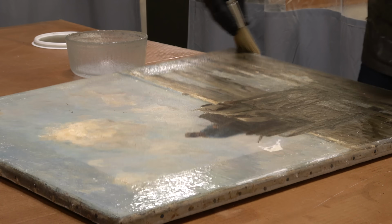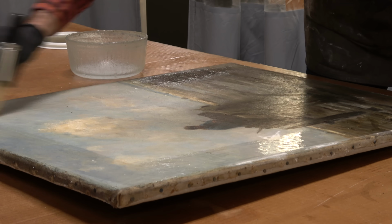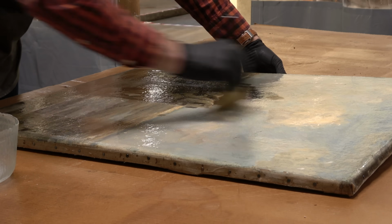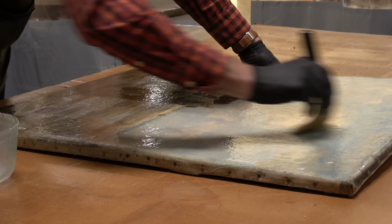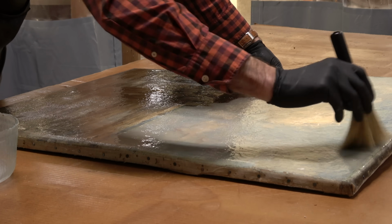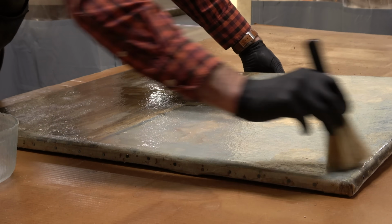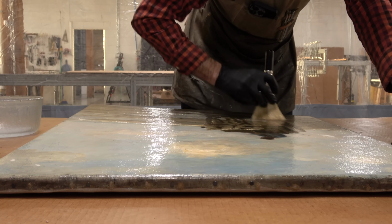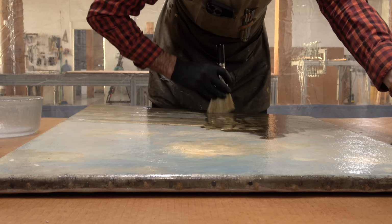But for right now, it's a dream. The brush has a great hand feel, it holds a ton of varnish, and the bristles have a wonderful spring that lets me feel the surface of the painting while I'm applying the varnish. I know this is kind of getting into the weeds, but for somebody who applies gallons upon gallons of varnish every year, this makes a big difference.